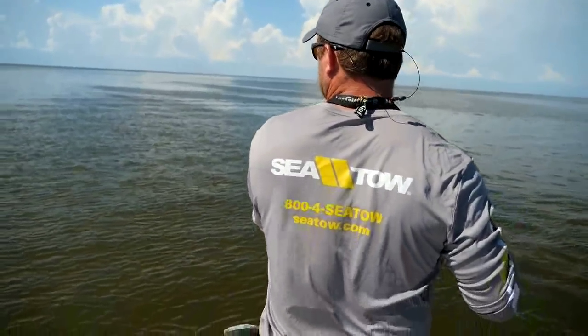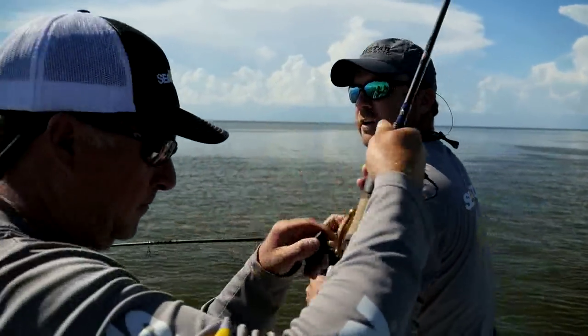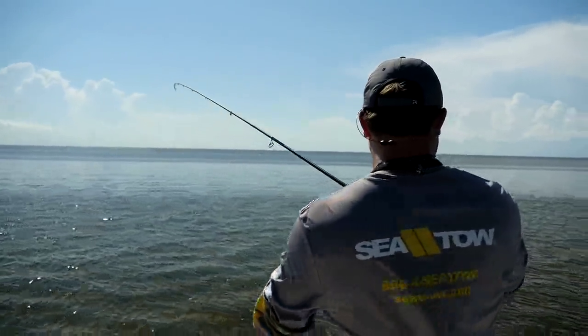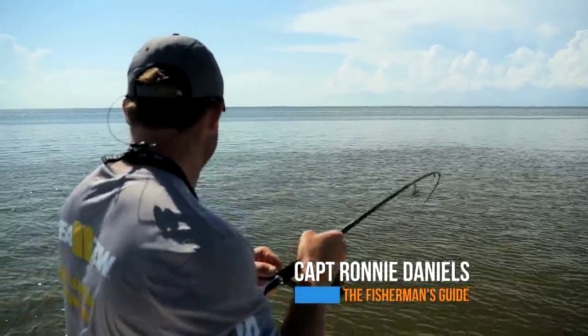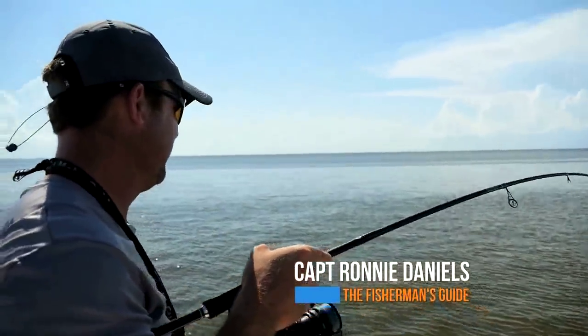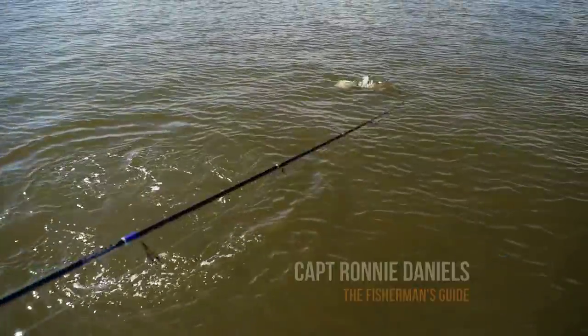So you always hear people talking about fish the birds, fish the birds. Right. Come under you. That was quick. We took off to move from point A to point B. Look at him, big bull red. Point A to point B, as soon as I jumped up to take off, the whole school scattered here.